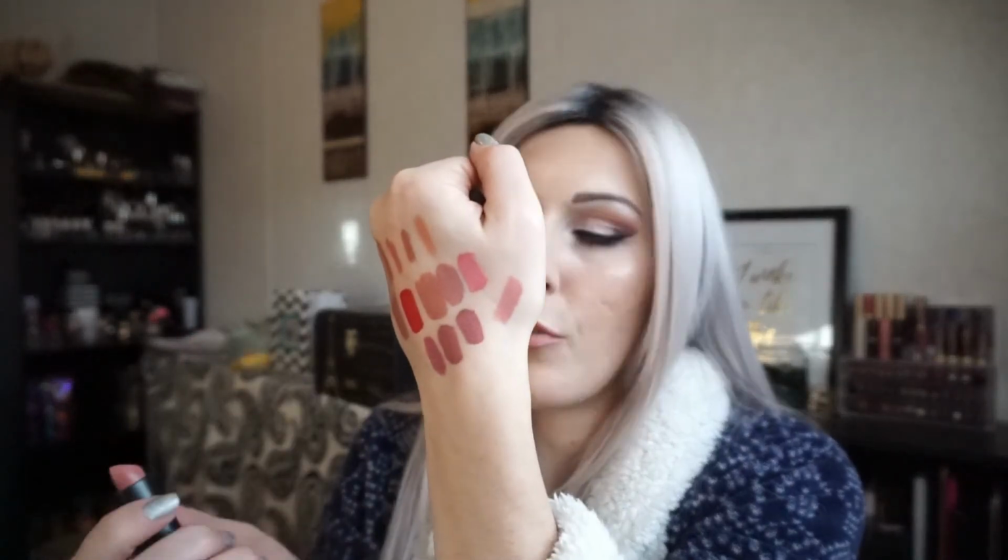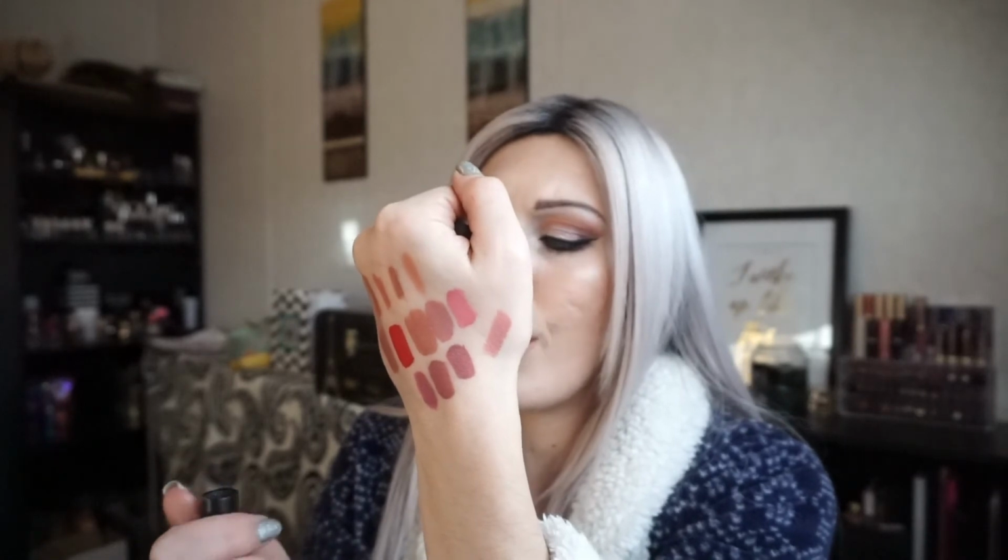These are more of a glossy formula, just because they are food grade. They're not able to really dry down matte because they don't really contain alcohol or anything like that. I mean, that shade right there is absolutely stunning and so comfortable to wear.